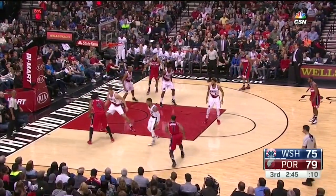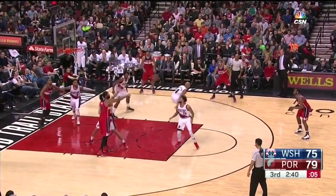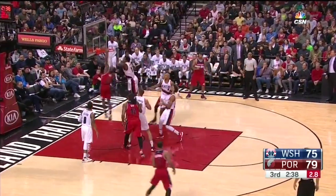When Wall can find the seam, he needs to attack the hoop even more and settle for the jumper less. As you can see, he can make highlight plays when he's truly aggressive.